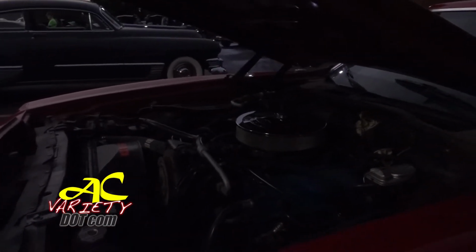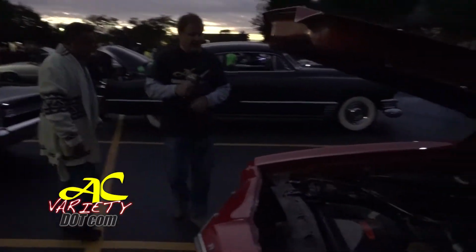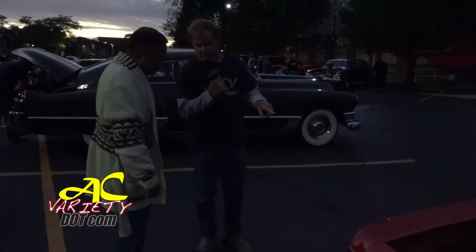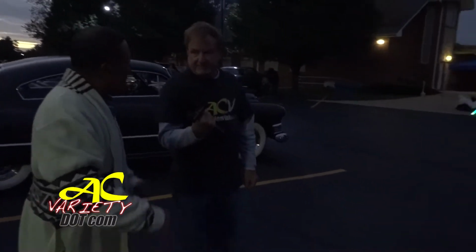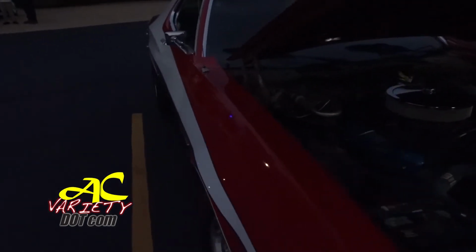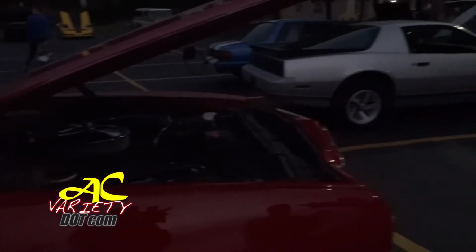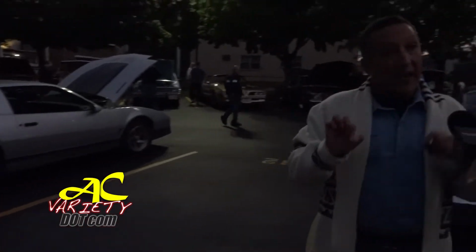I gotta ask. I want to look at the stripe on the side here. I noticed, did it always have the black pinstripe on it? Yes, on the TV show. Now the Ford Torinos, the Starsky & Hutch replicas that Ford made in 1976, they made a little over 1,000. So that did not have the black stripe. The show did have the black stripe.